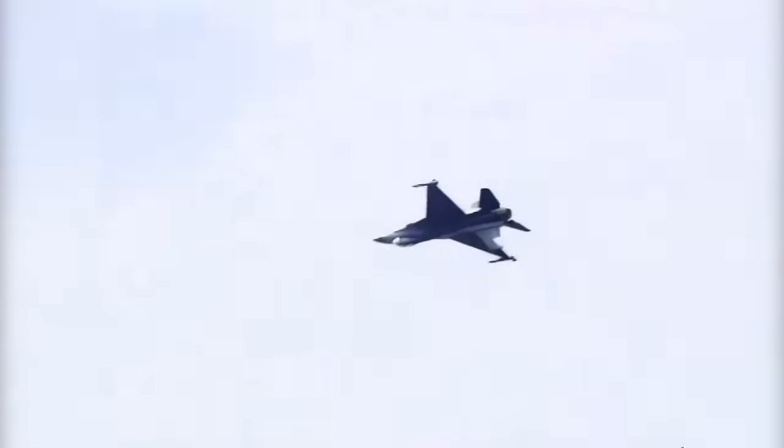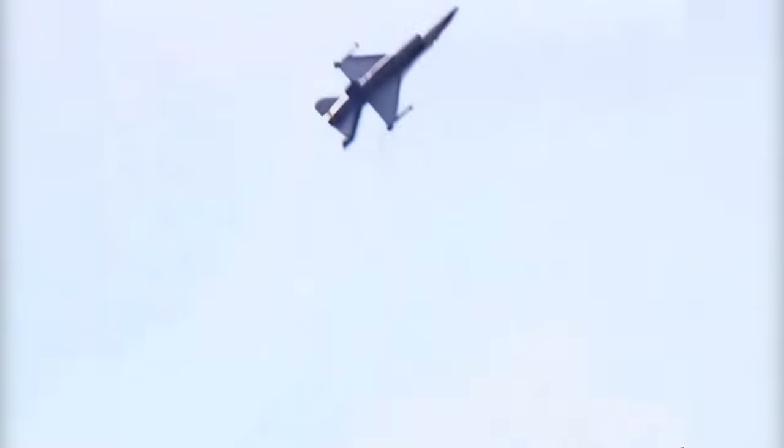Developed by General Dynamics, the F-16 Fighting Falcon is one of the most significant fighters of the latter part of the 20th century. It was originally developed from a concept for an experimental lightweight fighter and has evolved into an all-weather fighter and precision attack aircraft.